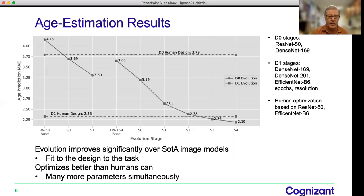At that point, we got another data set, the D1, and humans eventually, over several months, optimized the performance and got to quite good performance, something like 2.35 or something like that. We, of course, started at the same time, the evolution, using the same network, DenseNet 169, off the shelf. We started a little bit weaker than we did with the previous D0 data set, because we optimized for that data set. But then through these optimizations over time, we improved quite a bit. Now, the humans used EfficientNet B6, so we also switched to that. We used the same hyperparameters that had been discovered for DenseNet 169 and switched to EfficientNet B6 and got further improvements, and eventually, again, exceeded the performance of the best human design network by a significant margin.